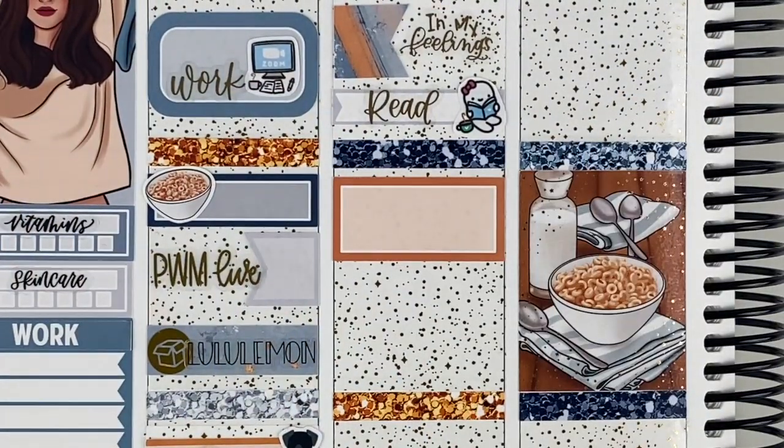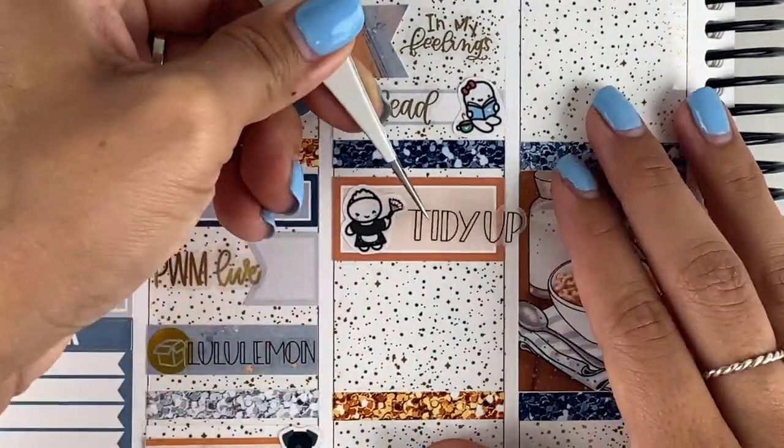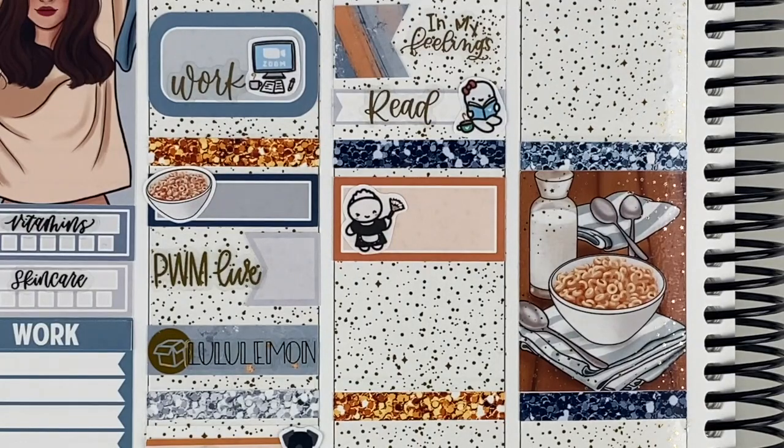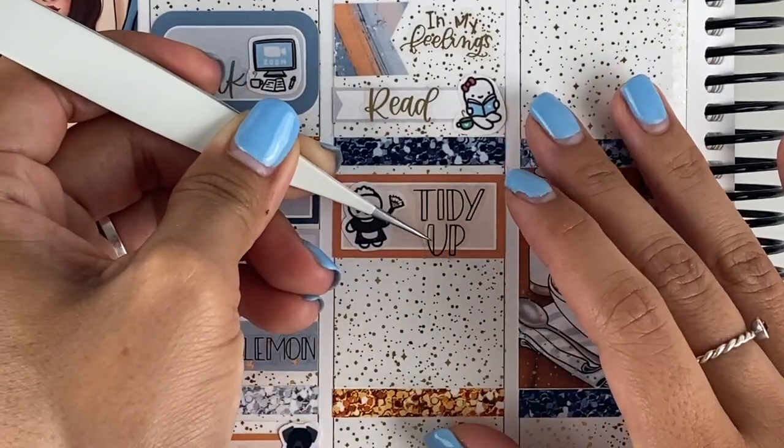That script is from SPC, and I used a munchkin to mark me reading. I also did some tidying up around the house. I used another munchkin and a tidy up script from Kinsey's Creations. And then underneath that, I marked we had a pizza night.